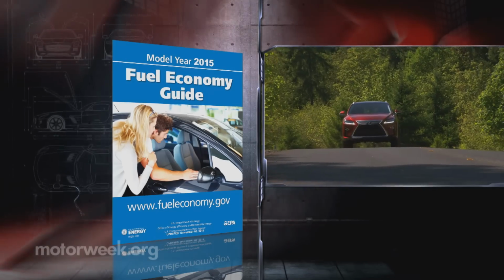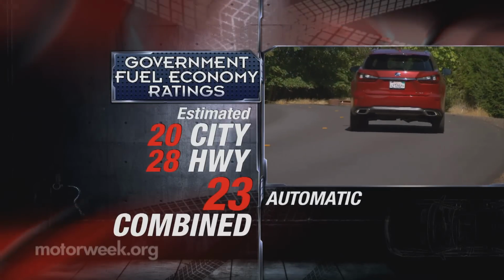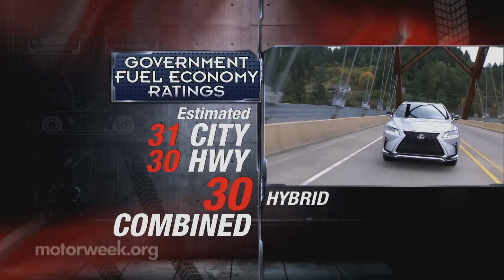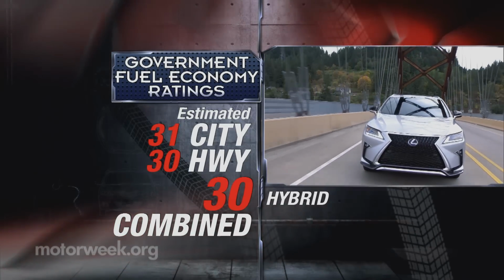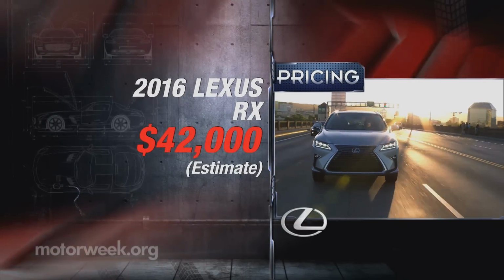Now, government fuel economy ratings aren't finalized yet, but Toyota claims 20 city, 28 highway, and 23 combined for a front-wheel drive V6, and 31 city, 30 highway, 30 combined for the hybrid. RX pricing should start in the low 40s.